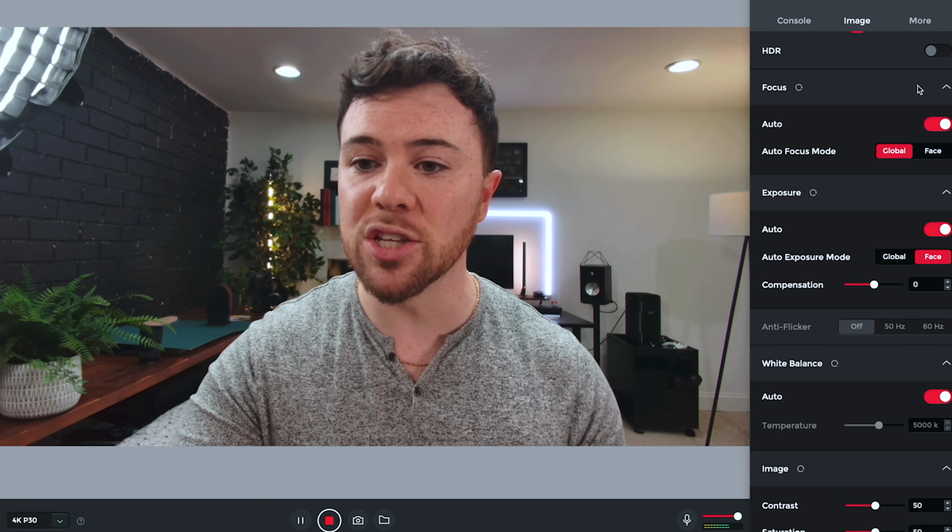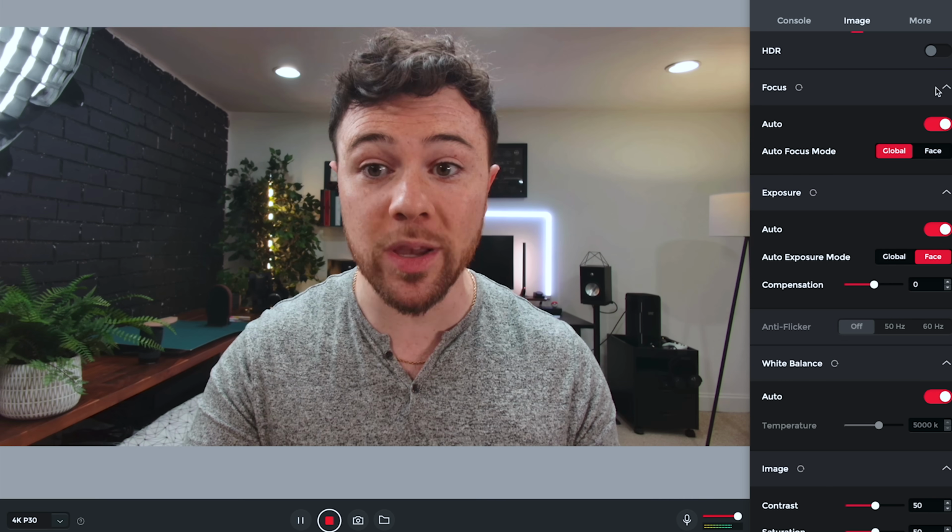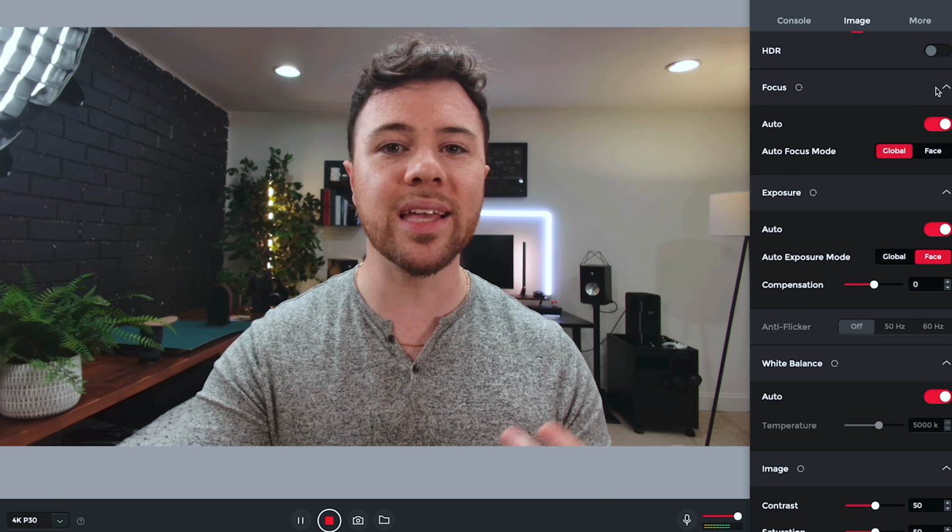Now, for image, you have an HDR mode. You can actually adjust the focus, which is nice to see. Currently, it's on global, but you can set it to face. And just going real close, it does a pretty good job of picking my face up when it's nice and close. Pretty sharp overall as well. But I'd keep it on global right now because the background depth isn't really going to be too naturally blurred as it is.